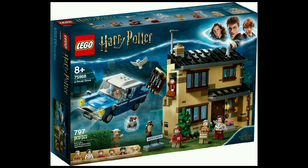And when the set releases, it will retail for about $70 US, 65 Great British Pounds, or 70 Euro, depending on where you live.